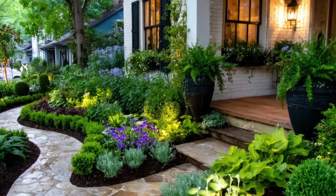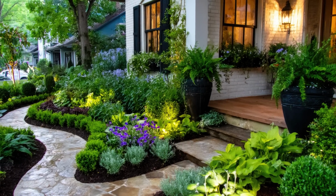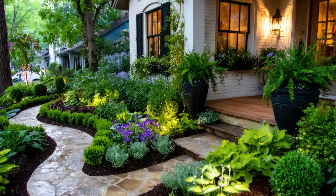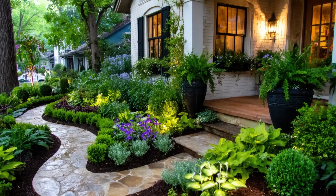Avoid harsh spotlights. Instead, let the garden glow softly as the sun sets, ideal for evenings spent outdoors with a glass of wine.